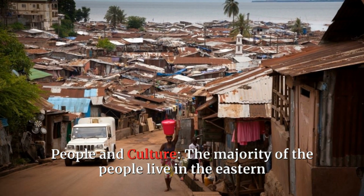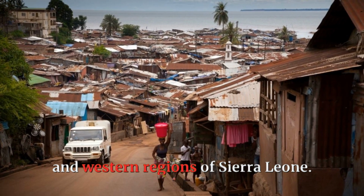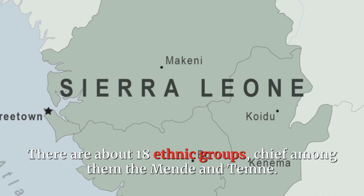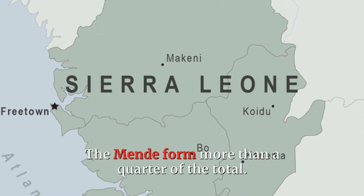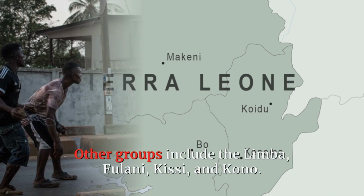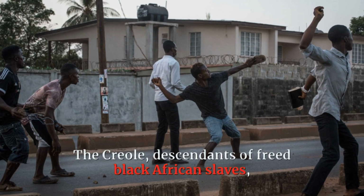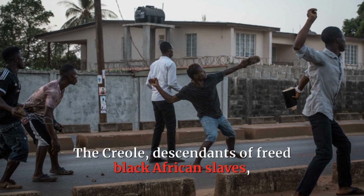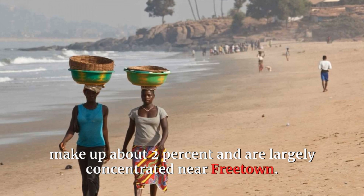People and culture: The majority of the people live in the eastern and western regions of Sierra Leone. There are about 18 ethnic groups, chief among them the Mende and Temne. The Mende form more than a quarter of the total. Other groups include the Limba, Fulani, Kissi, and Kono. The Creole, descendants of freed black African slaves, make up about 2% and are largely concentrated near Freetown.